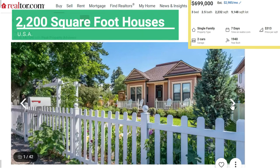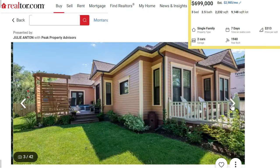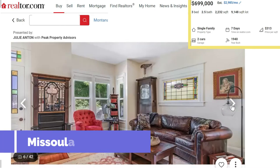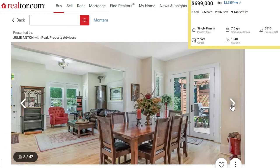One of the most popular home sizes for home plans is the 2,200 square foot range. Let's look at 10 homes in the United States at that size. The house you're looking at now is a 3-bedroom, 2.5-bath for just under $700,000 in Missoula, Montana.